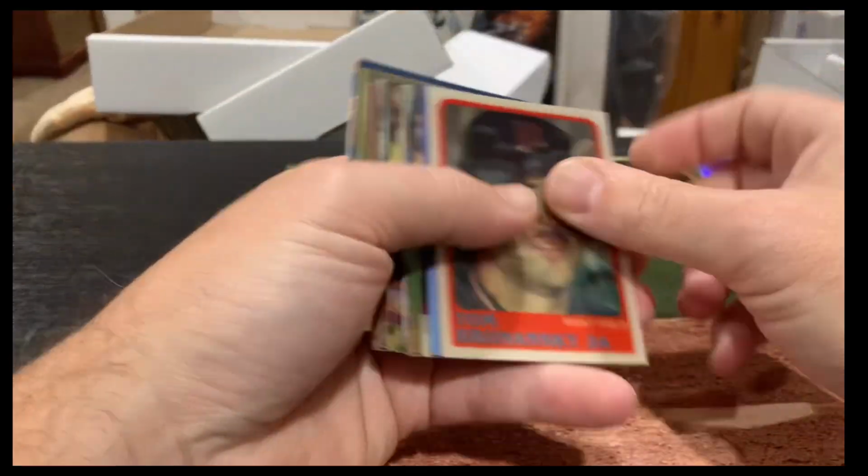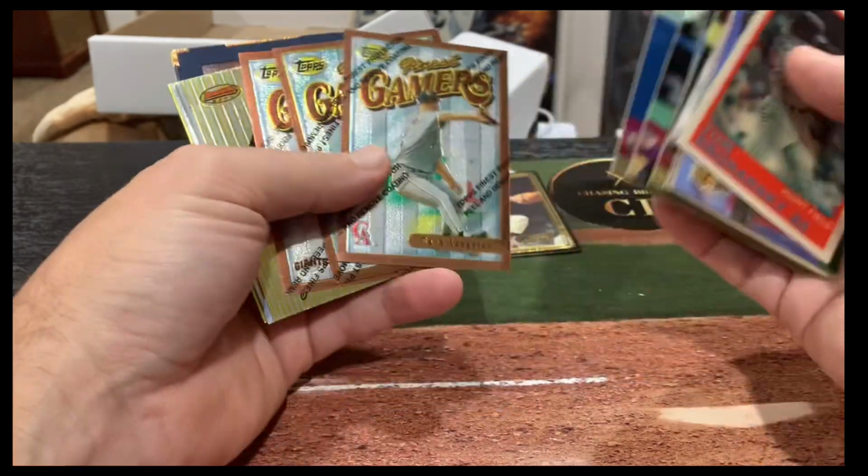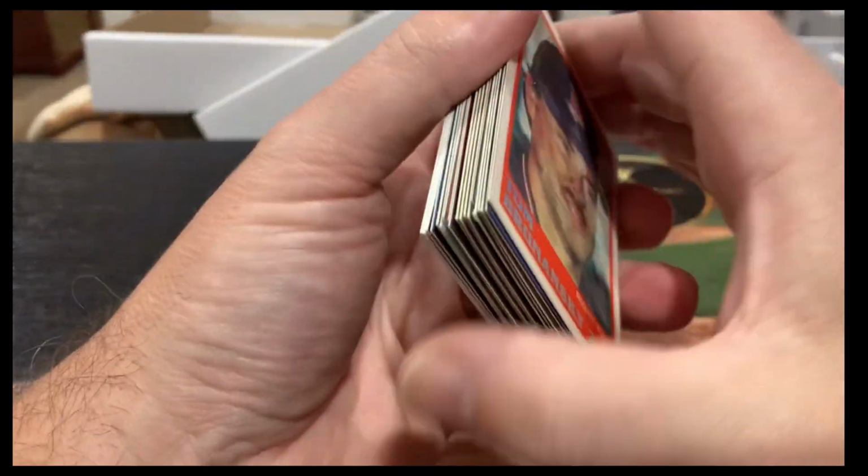These were just weird, interesting stuff. There's some Sports Flicks stuff in here. These inserts, again, have no dollar value to them, but I thought those were interesting.